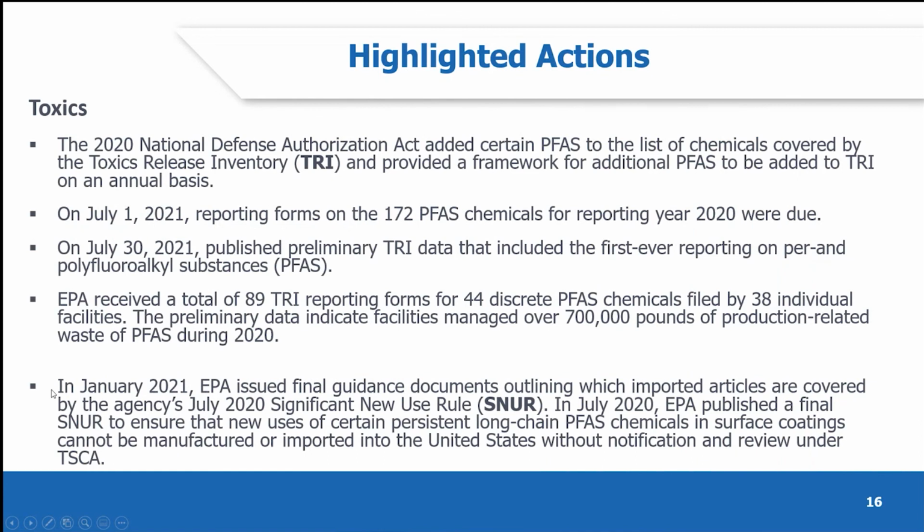Moving on to toxics, this is slide 13. All right, so toxics. The 2020 National Defense Authorization Act, or that's NDAA, the 2020 NDAA, added quite a few PFAS to the list of chemicals covered by the Toxics Release Inventory. And they also provided a framework to add additional PFAS in the future on an annual basis. So I think they recently added 3 more. On July 1st, 2021, the reporting forms for 172 PFAS chemicals for the reporting year 2020 were due. So that was just a couple months ago.